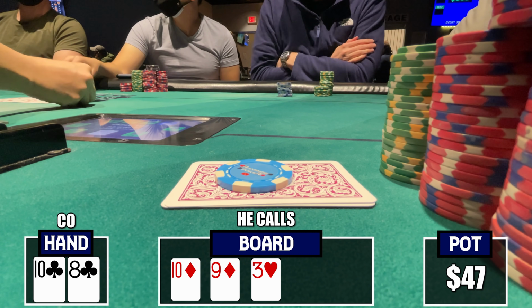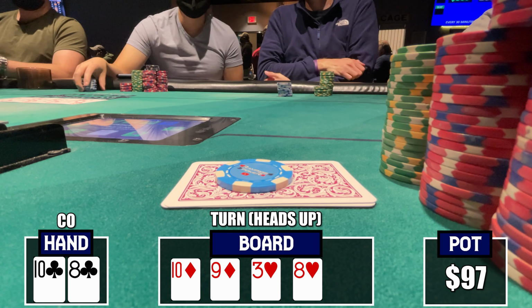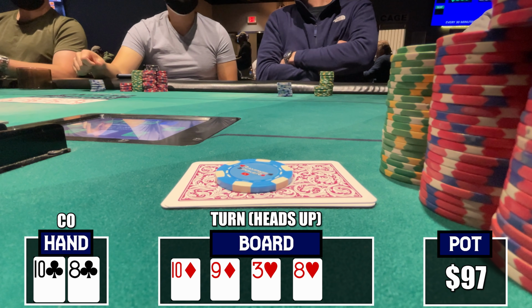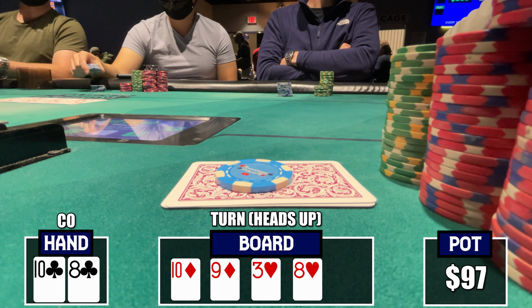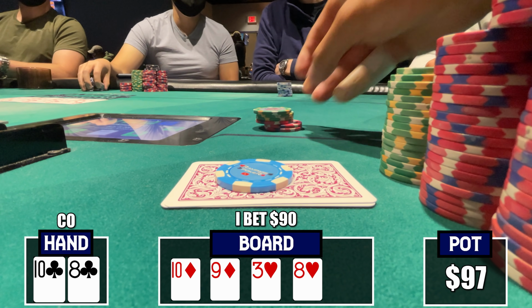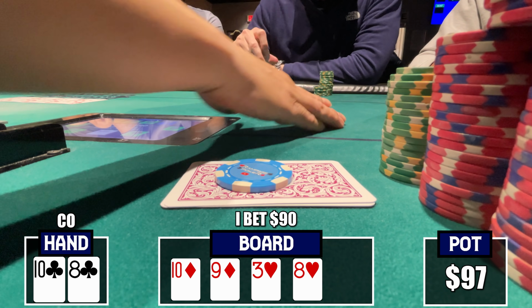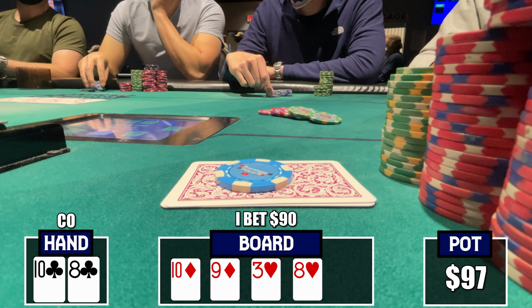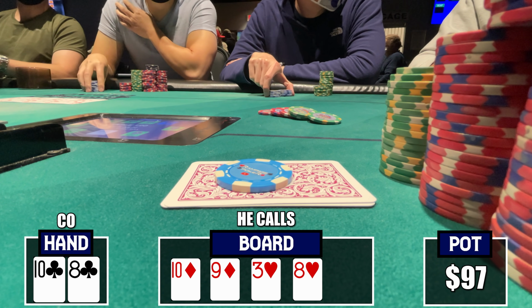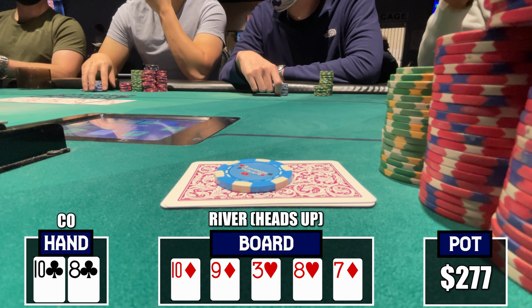The turn is now an 8 of hearts, so we're looking at a crazy wet board, and we're sitting with two pair. With that said, given that we're out of position, I am going to throw out a larger bet this time, sizing up to $90, expecting him to have a good amount of equity, maybe some 10x holdings that we can get a lot of value from that we sucked out against, and with $90, this player makes the call. The river is now the 7 of diamonds.